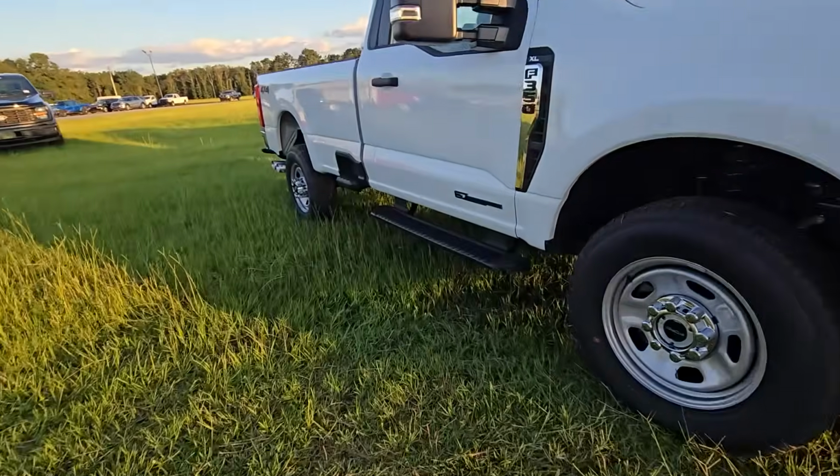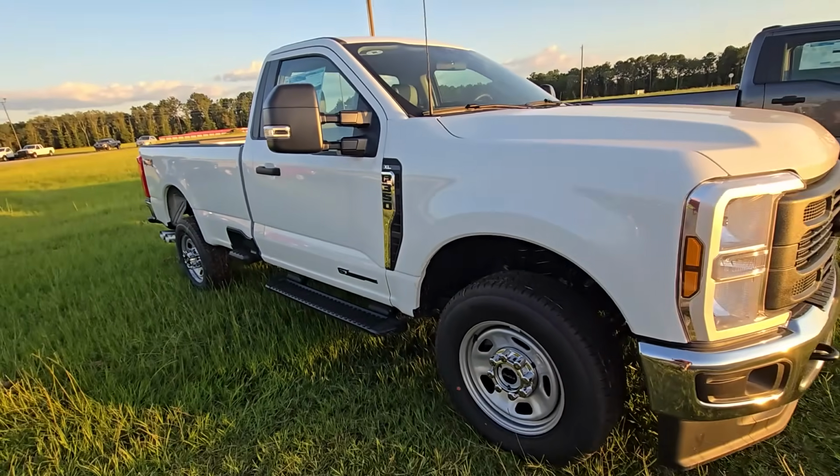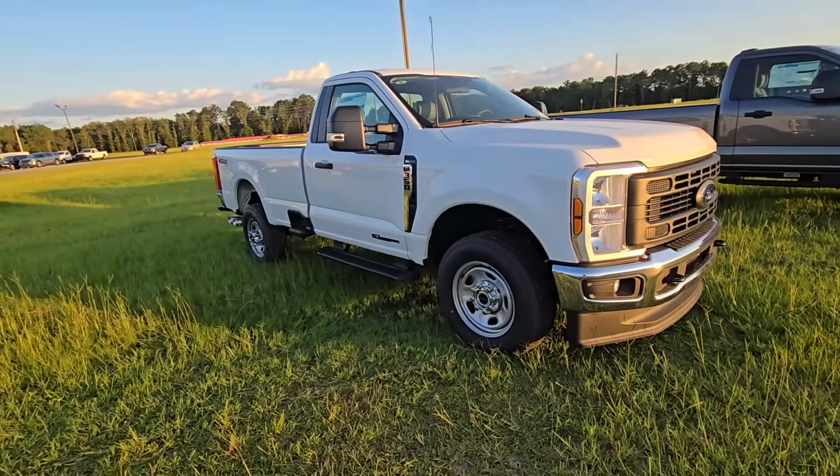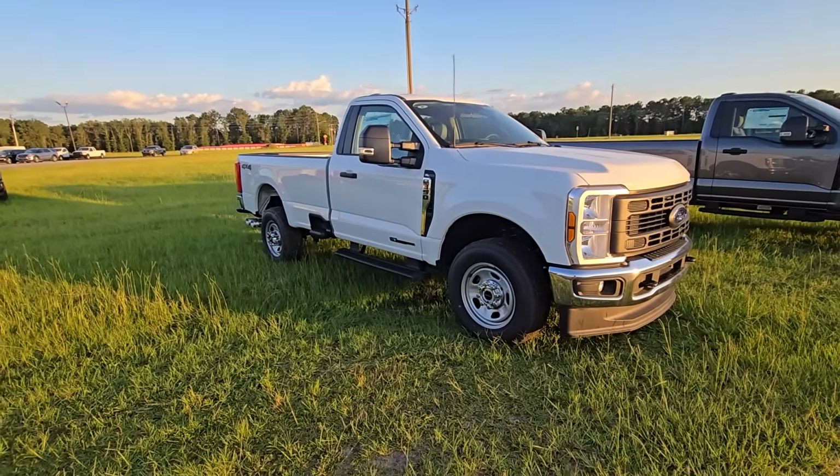And included in that is side steps. Right there. What a true winner. This is it right here. 63 grand. Probably negotiable down some more, but what a gorgeous setup. Now, that's with the diesel.